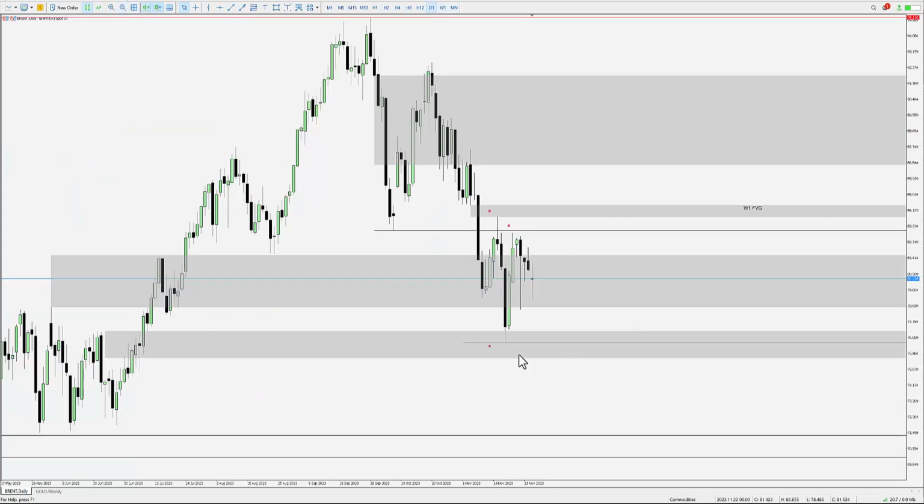Then to the daily chart, right? On the daily chart now, this is where you're going to be more precise in terms of your shorting levels. That daily bearish order block, this one here, this daily bearish order block is going to provide us with opportunities to short the market, targeting this level here at $76.50 per barrel.